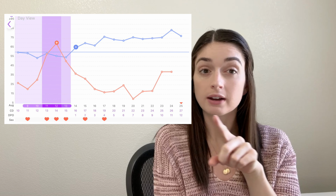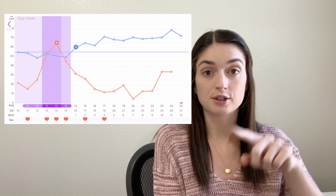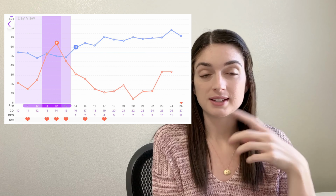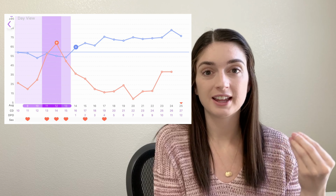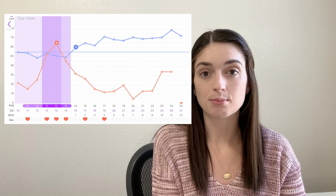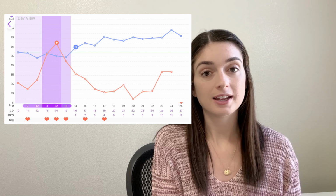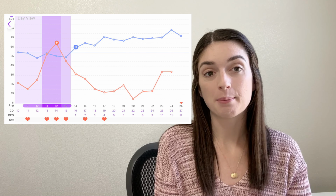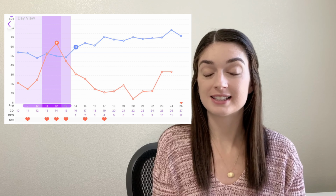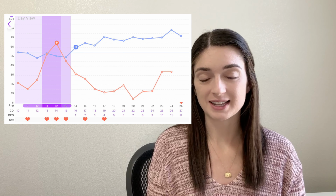but then at 10 DPO, my LH went up because the LH tests are also reading the HCG like a pregnancy test would, and that's why it spiked up so much. And on 10 DPO, I did get my positive digital test that said pregnant. So we know for sure that I was very pregnant at that point.